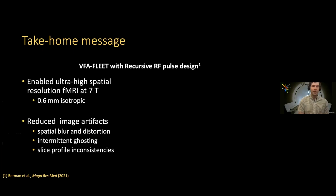So some of the take-home messages for this part here is that using this variable flip angle FLEET with a recursive RF pulse design, this has enabled us to perform ultra-high spatial resolution at ultra-high field down to a voxel size of 0.6 millimeters isotropic. This had reduced image artifacts from spatial blur and distortion, as well as intermittent ghosting that we see in conventional EPI, segmented EPI, as well as these slice profile inconsistencies that we see when we don't use the recursive pulse design.